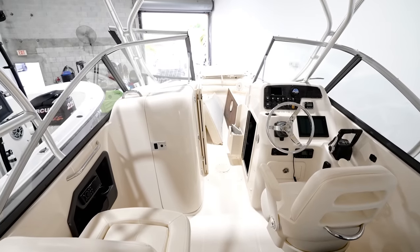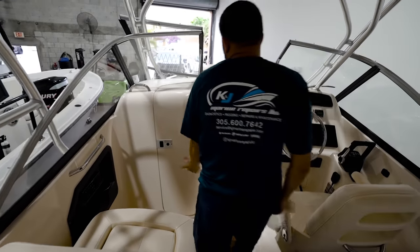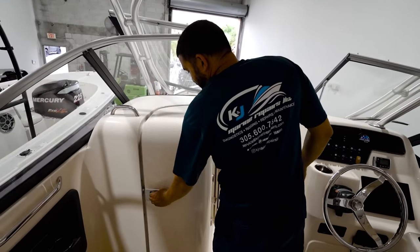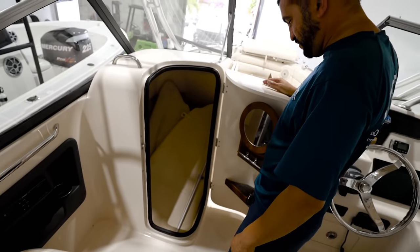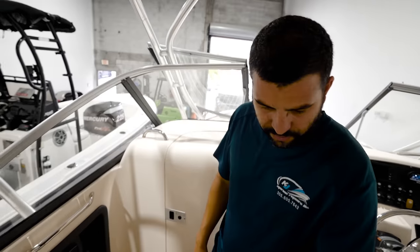Look, he has a head there. Yeah, there's a head. Luckily, none of that stuff went underwater. That's good. Even the stereo didn't go underwater, because the water only came up to about here.